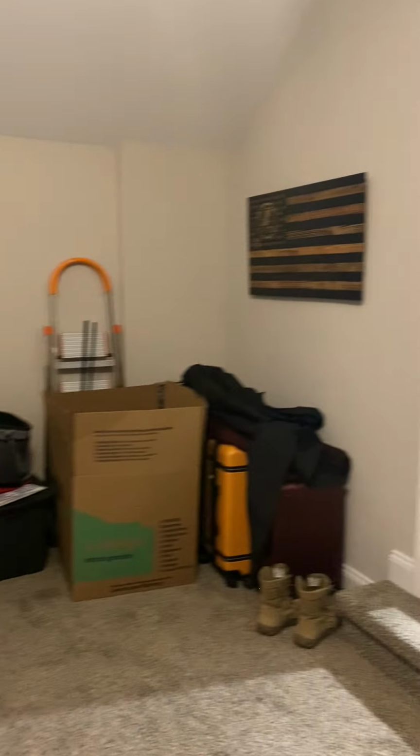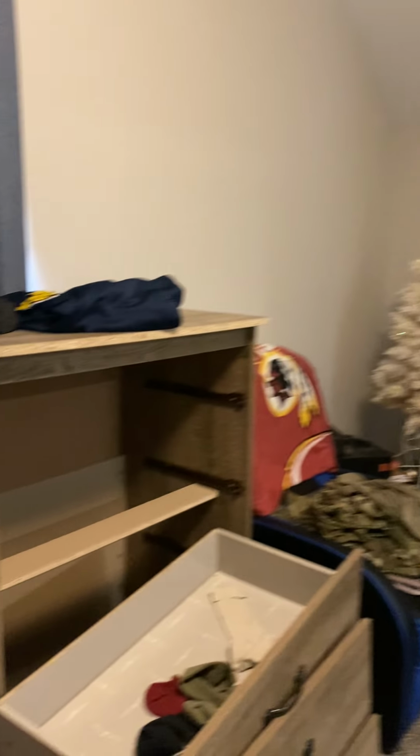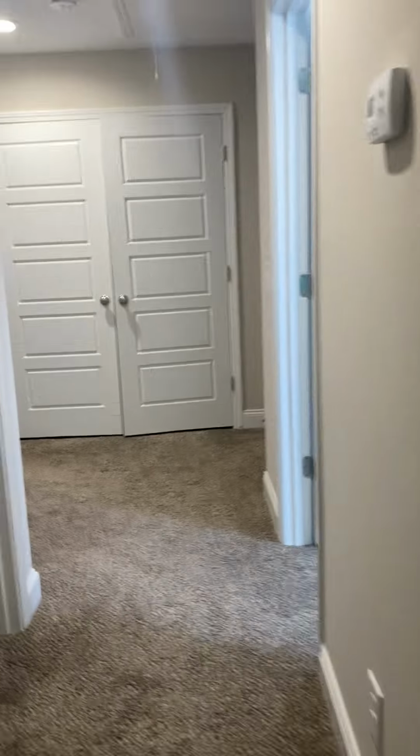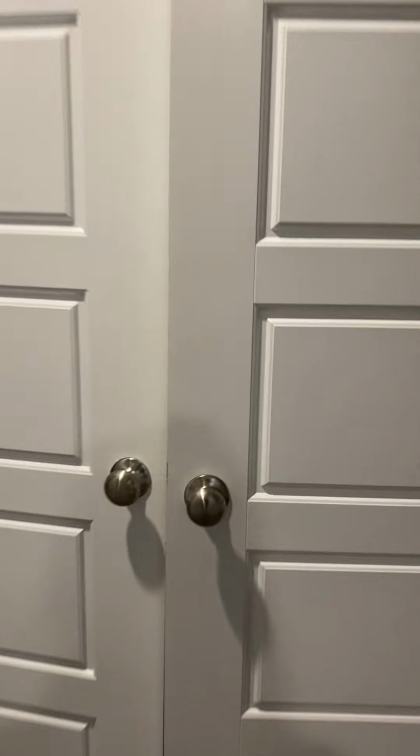Okay. At the end of the hall, you're gonna have a bonus room. You got two steps down. They're using it as a guest room right now. Looks like a little media room as well. You can see that he stores a lot of his military stuff up here. And this looks onto the front of the house. Okay. Going back down the hall, directly across the hall from the bonus, you're gonna have laundry. Okay, and above it, you're gonna have your attic.